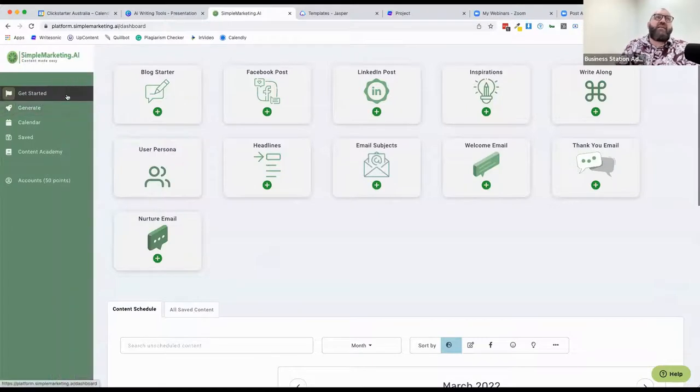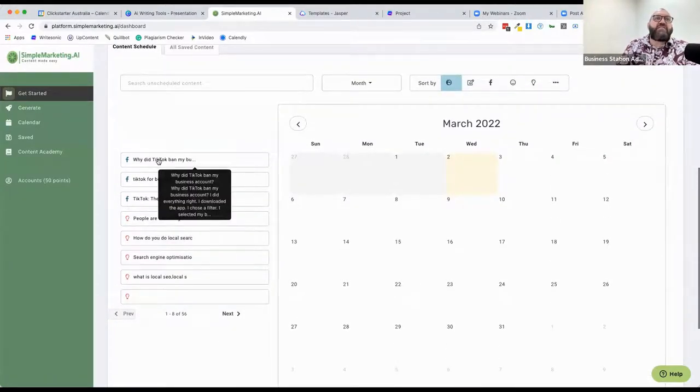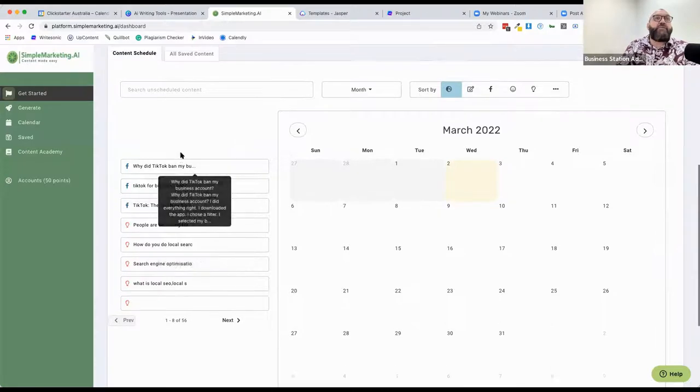So if I get started in here, all I'm given is these options: a blog starter, a Facebook post, LinkedIn post, inspirations, which was kind of cool. I thought that would be a lot better than it is, or write along. So that's something I haven't even explored. How to explore a user persona, how to write headlines, how to write email subjects, welcome emails, thank you emails, nurture emails, all those different things that we can do. So I can follow some guides here of what people did. So why did TikTok ban my business account? That could be an article that I could write about. These are things that other people have done.